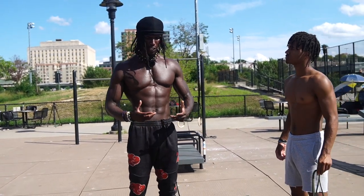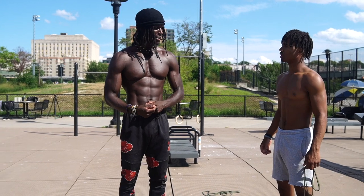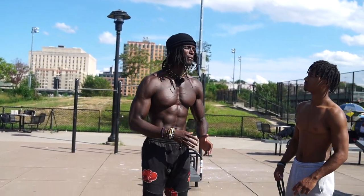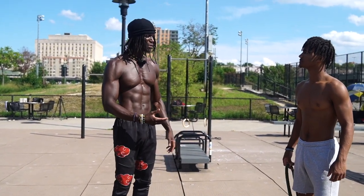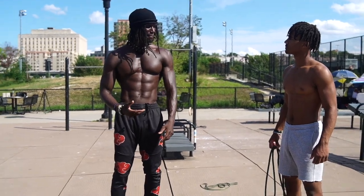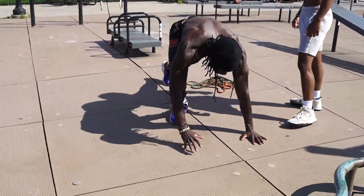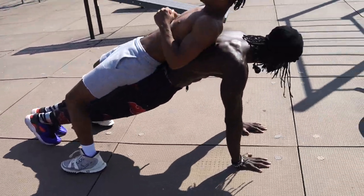Yes. In order to even grow or develop muscle in general, there has to be stimulus, right? So that means the easy exercises, we can't be doing that. We gotta make it a little bit more harder, right? So we're gonna do a regular push-up, but of course, you're gonna be on my back, and then I'm gonna be on your back. Do this with your partners or what have you. And this is really gonna blow up your chest. Hup.